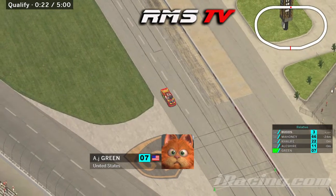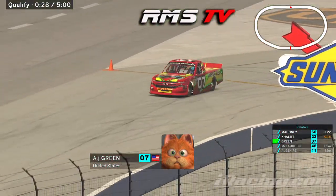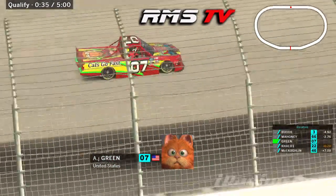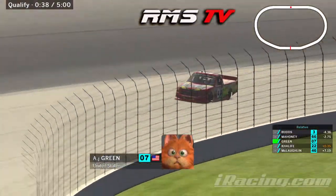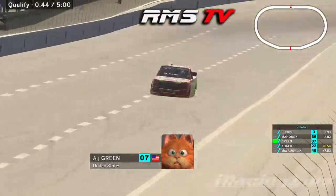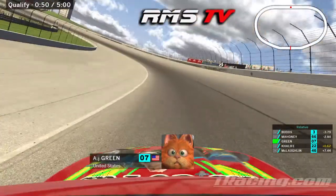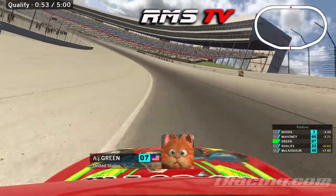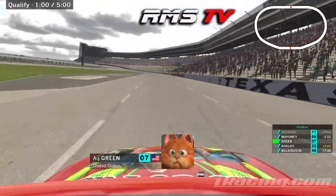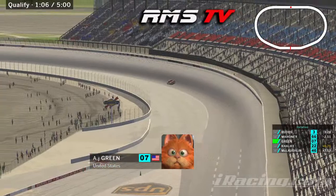Okay, there's AJ getting ready to take to the track here. Let's see what he does. There are probably other trucks on track, we just can't see them because we can only view one at a time. So you will be seeing other times come up on the board as AJ puts down his qualifying laps. Going around, getting up to speed here. And now he's starting his first timed lap, and the clock is running.